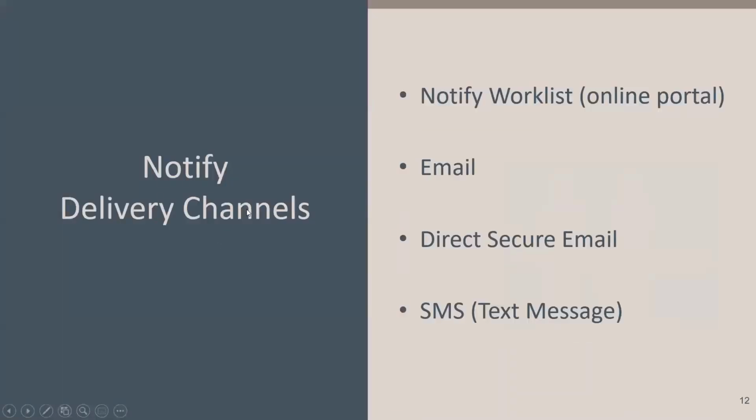There are several different delivery channels that we offer to send out those notifications. We can send out notifications through our Notify Worklist. This Worklist is through our online portal, where providers can log in to view all of their notifications. This is a secure channel, so there will be additional data types and data elements in that notification for those providers.